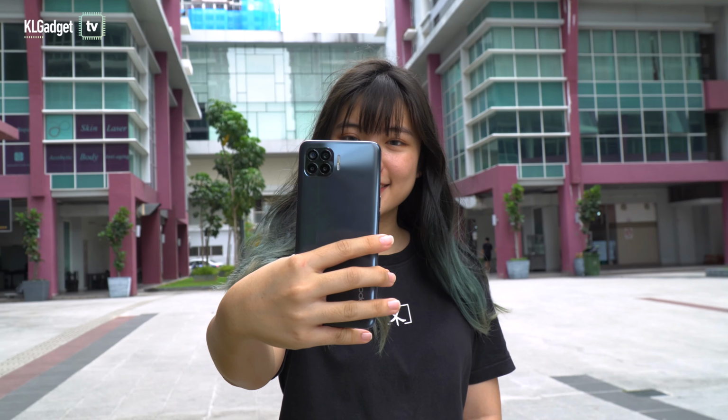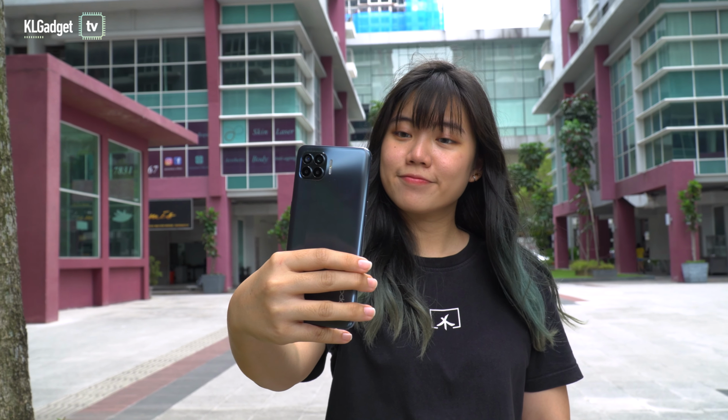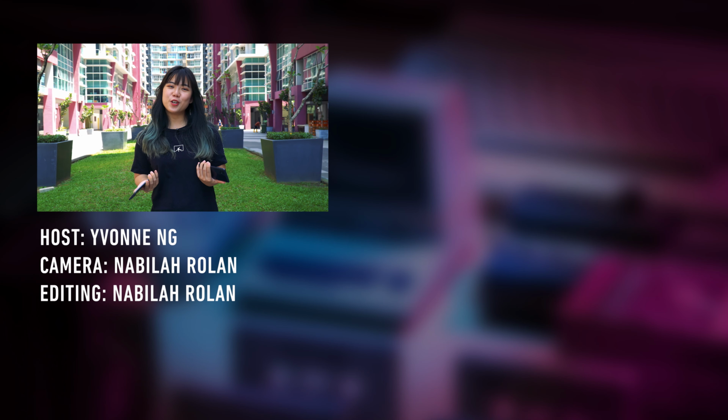That being said, if you're looking for a smartphone with fun camera features for your daily social media posts, I suggest the OPPO A93 as it has a lot of easy-to-use features, so that'll save you the hassle of spending hours to edit your photos. But it's not the best device for gaming, so if that's an issue, then the Samsung Galaxy A51 should be your pick. That's it for our video comparison today.